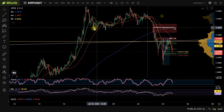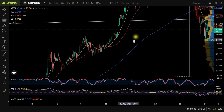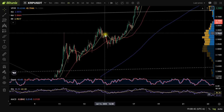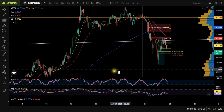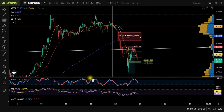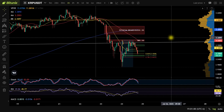When you look at this pattern here, how we came up, fell back down to these lower levels, when you look at other patterns that are similar to this, where we moved up, hit these new highs, we did fall back down to some lower levels here and then swiftly recover. So there is a chance that we could see something similar there, and you'll notice the similarity between those two patterns.